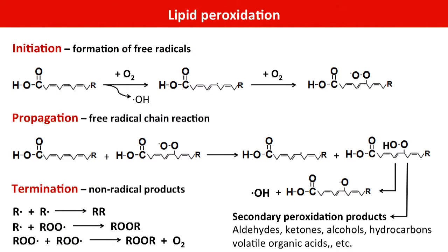So this slide just gives you a snapshot of what happens when lipids are peroxidized. It really is much more complex than what is shown here, but just to get the idea of what is happening, it starts with an initiation reaction where free radicals are formed. If you look at a fatty acid here with oxygen or another initiator of peroxidation, you'll get a lipid radical. If you add more oxygen, then you get a peroxy radical being formed.